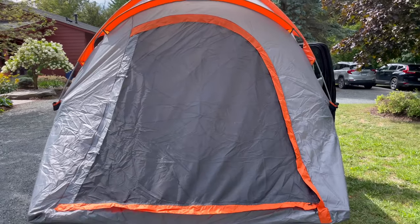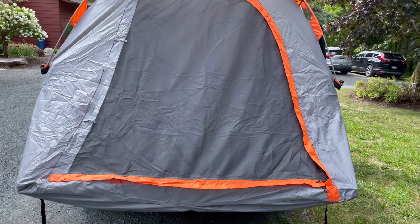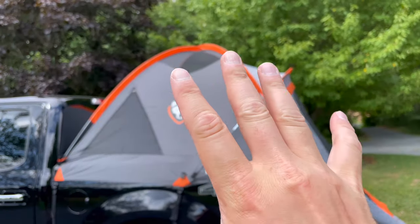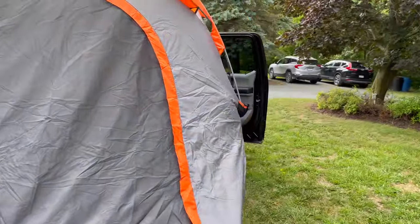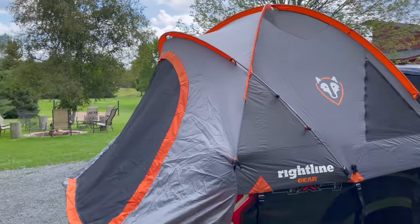Yeah. So nice, and I know that does open up, so it's just the netting, which is nice. But here's the look from the outside. What do you guys think? I do not have the rain cover over it yet, which is okay. That's totally fine, but it's looking good so far, you guys.